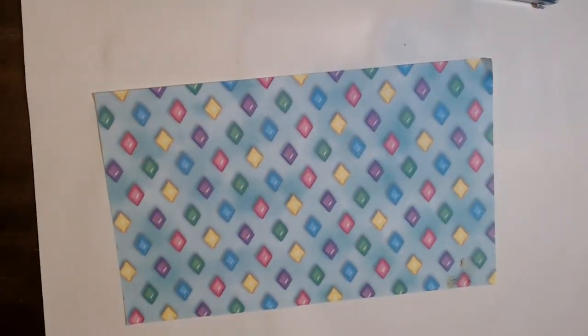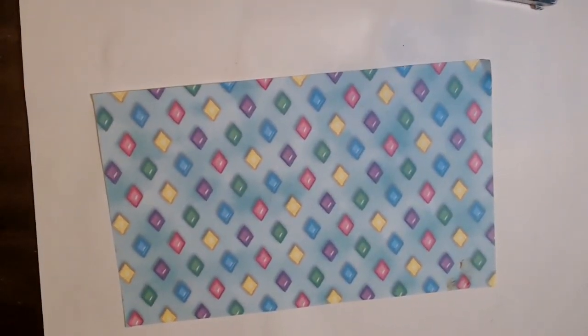Then I got some bags. I found some bags. So this was the first bag.